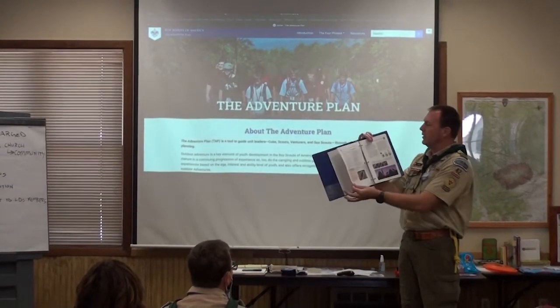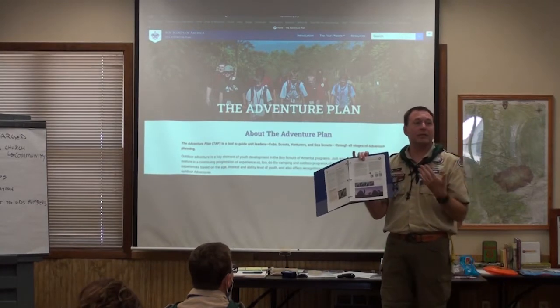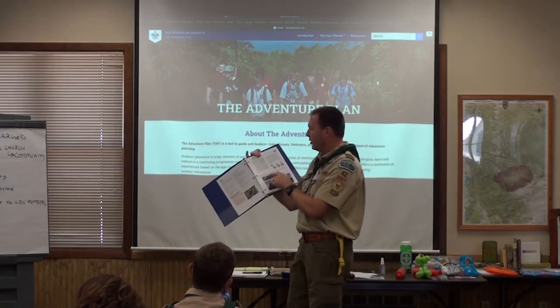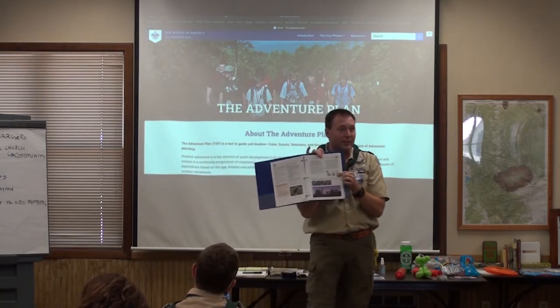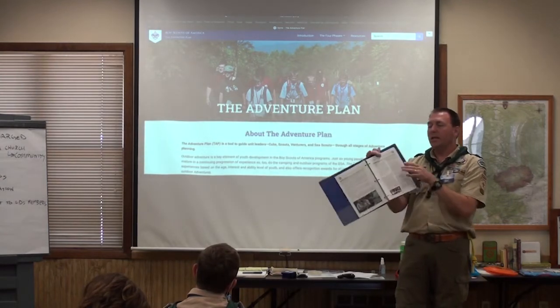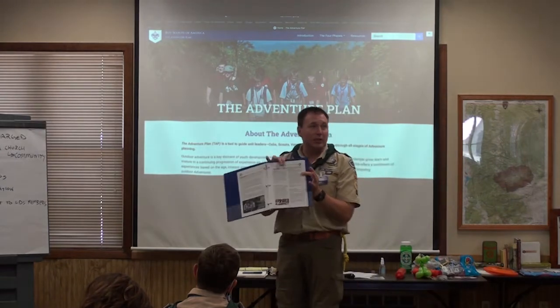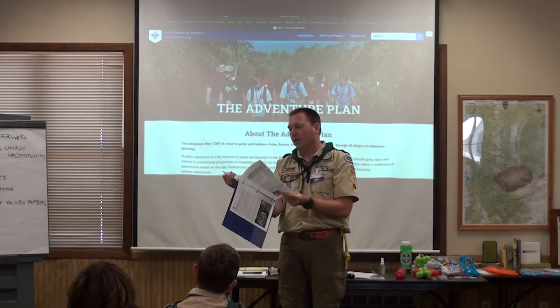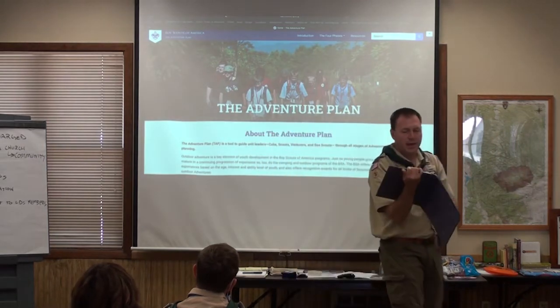It has the objectives. It talks about some of the key points of camping, things that are really important for camping, like how to use the trucker's hitch, and how to do washing dishes to make that important, different things like that. Then it has camping games, so it has games in here that you can utilize. And it even has the EDGE method in here on how to do some of the teaching with that.